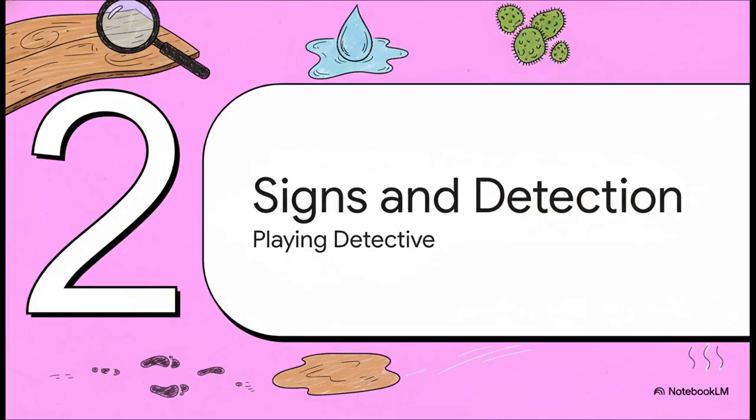Okay, so how on earth are you supposed to catch an invisible culprit like this? Well, it's time to put on your detective hat. Believe it or not, your floor is actually sending out distress signals. You just have to know what you're looking for.